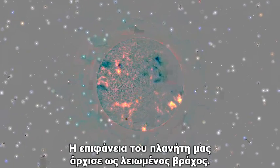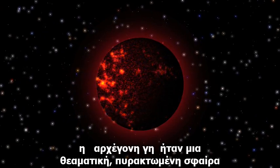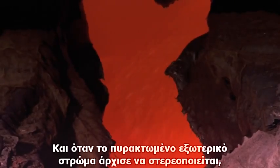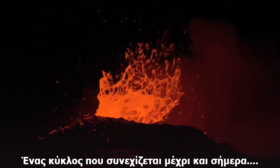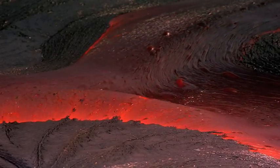The crust of our planet began as molten rock. Viewed from space, primordial Earth was a spectacular incandescent ball. And when the glowing outer layer began to solidify, the rock cycle began. A cycle that continues down through time to today, 4 billion years later.